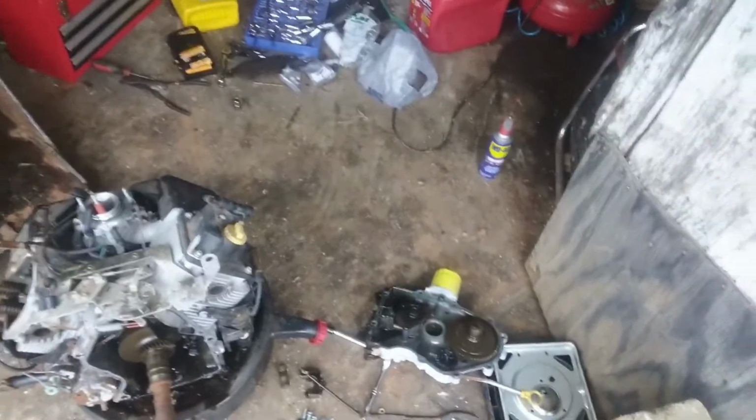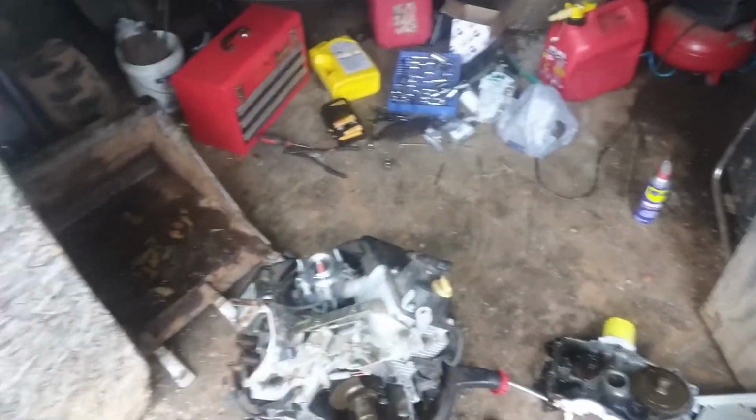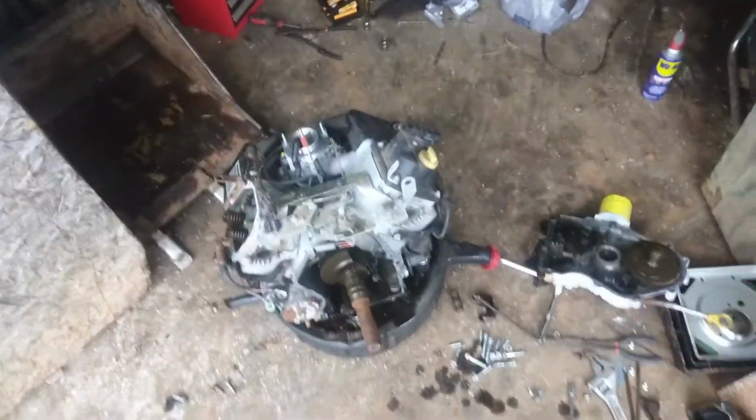But I think I got the COVID right now, or the flu one, got every symptom of the flu. I haven't really been feeling that great. I do have a video I need to upload of my truck right here, but yeah, I might make another video on this if I end up putting it on that.